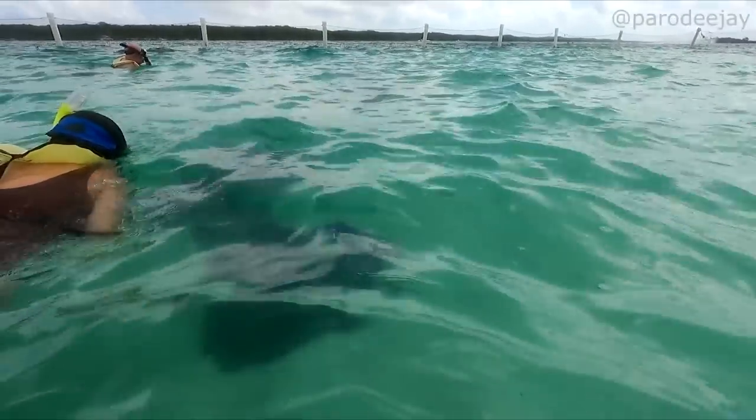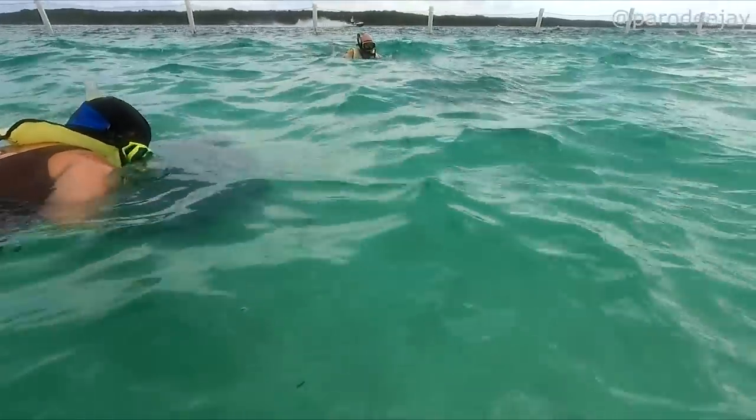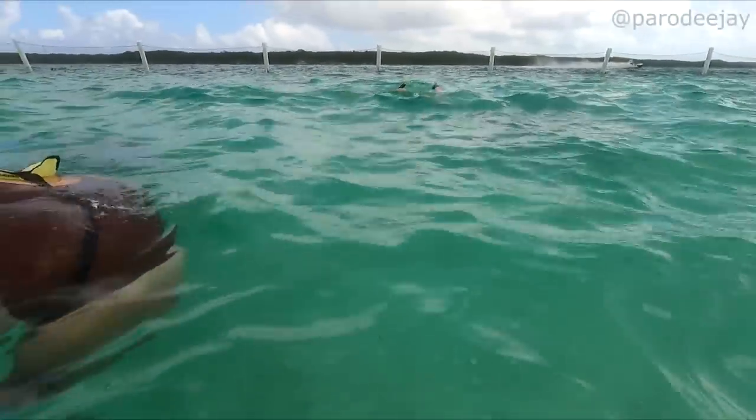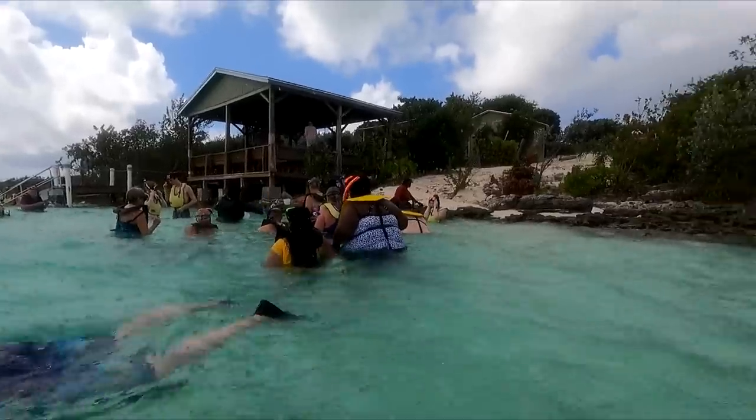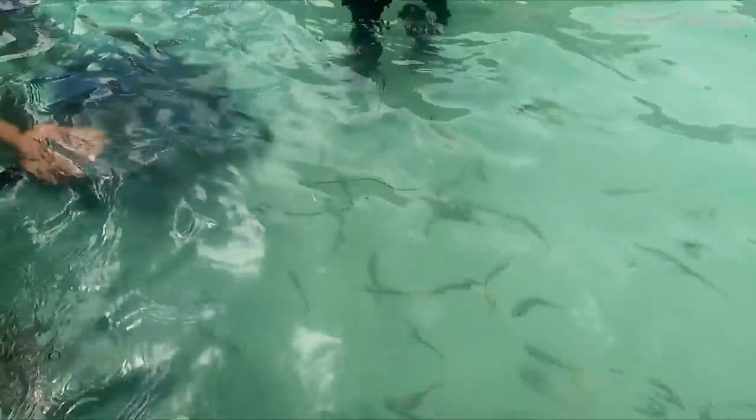We've been to other ones where pretty much all you do is stand in a circle and you get to feed them and all that stuff. But this is free roam snorkel time. I like it. Oh, the rains have returned, but she's calling us to go make a circle. It's feeding time. Oh, we have joined the circle.